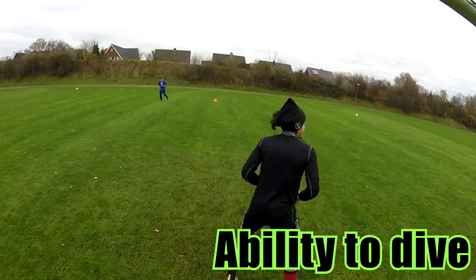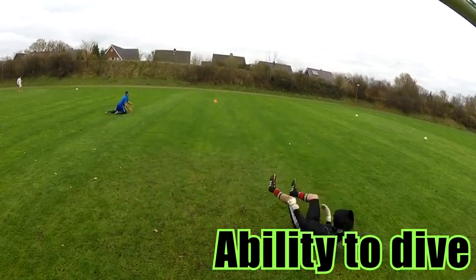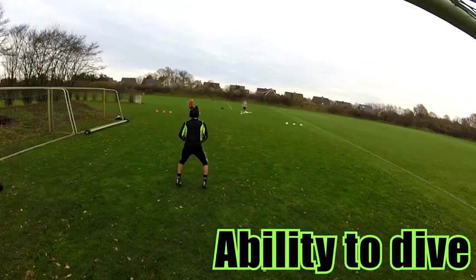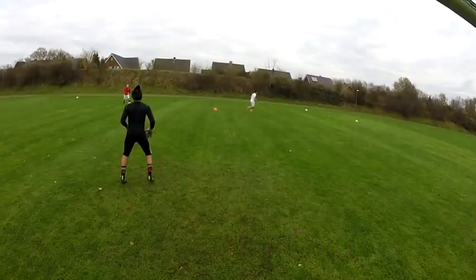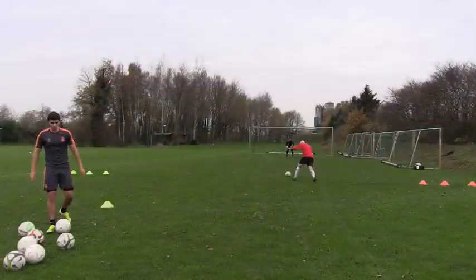All keepers like to imagine themselves making those diving saves, but honestly, a keeper should not have to dive often in a game. They should only be diving when they are caught out of position or if the striker is able to take a superb shot. But the ability to dive is a necessary aspect for keepers wanting to play for a team and for a good showing at your tryout.